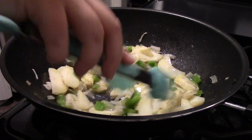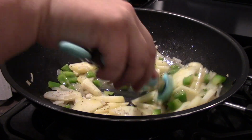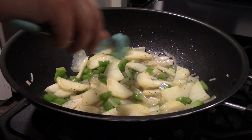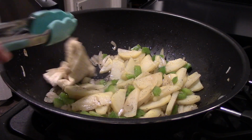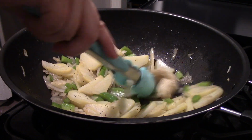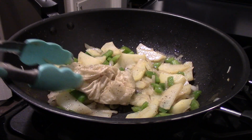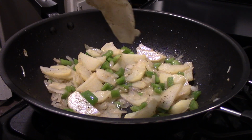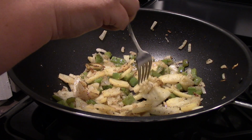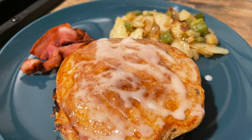What I did here, I added just salt and pepper, onions, and green peppers. And I had parboiled my potatoes at a different time. I did a big batch of parboiled potatoes and then split that in half for a few different recipes. And then here you can see me blotting out some of that oil and draining some of it out so that it wasn't overly greasy when I ate it. And then I did a little taste test, and these were perfect. Highly recommend trying out this meal.